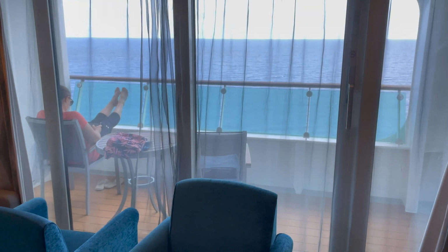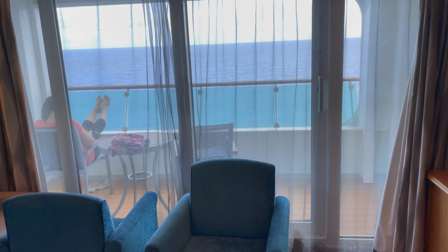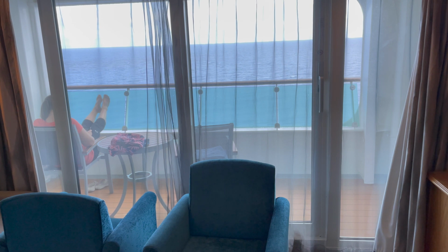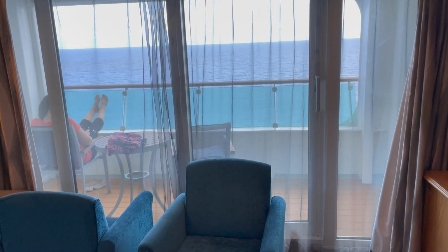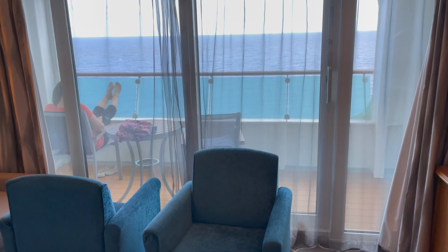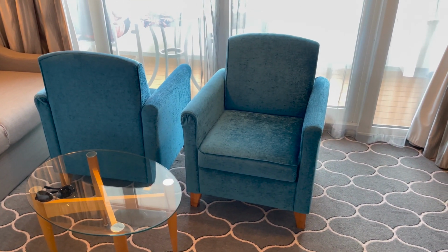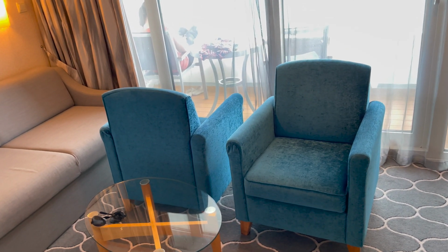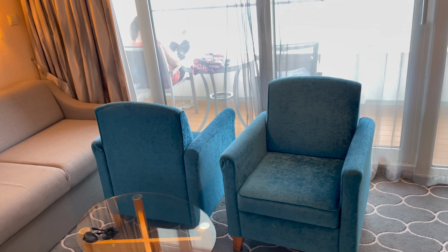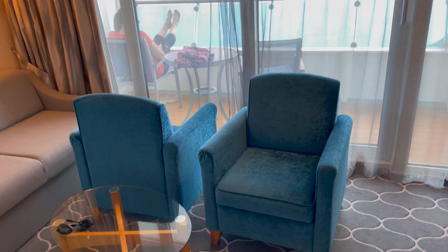Standing back, you can see nice side-to-side, floor to ceiling windows with a great view of the ocean on this day as we cross over the Gulf from the Bahamas to Cozumel. You have these 2 seats. Normally they are faced inwards, but sometimes we like to sit and turn ourselves to the ocean. So we just turn those seats around when we need to.